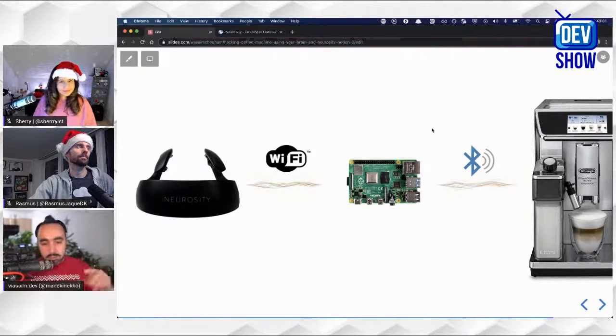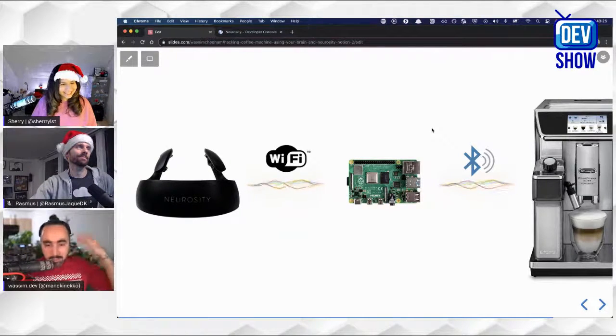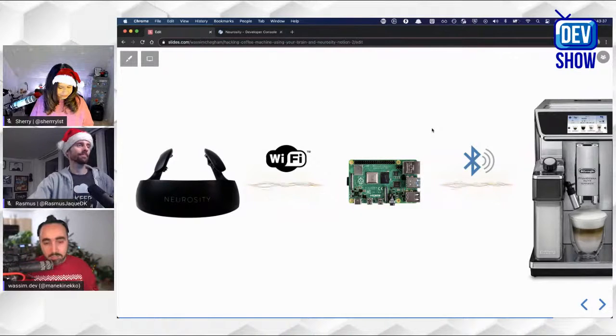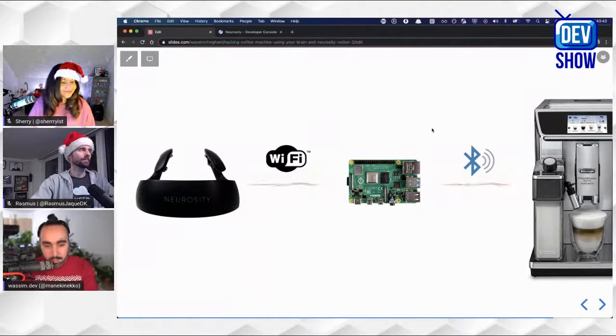And then from the computer, I'm using a Raspberry Pi in my slide. The Raspberry Pi is communicating over Bluetooth with the coffee machine. I just added an extra layer here. So I'm using my headset and thinking about that left finger movement. And once the movement is predicted by the device, I get that inside my code, and I'm simply translating that action into an actual command for the coffee machine.